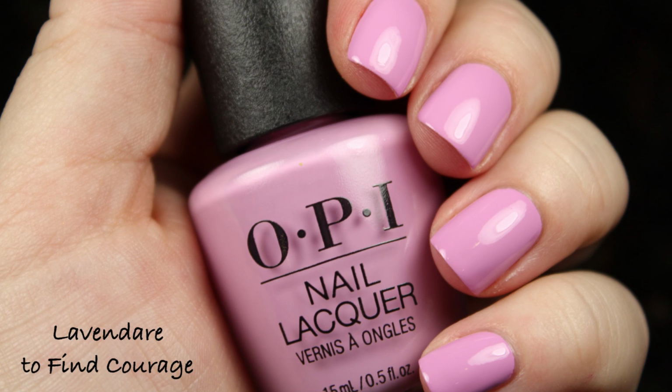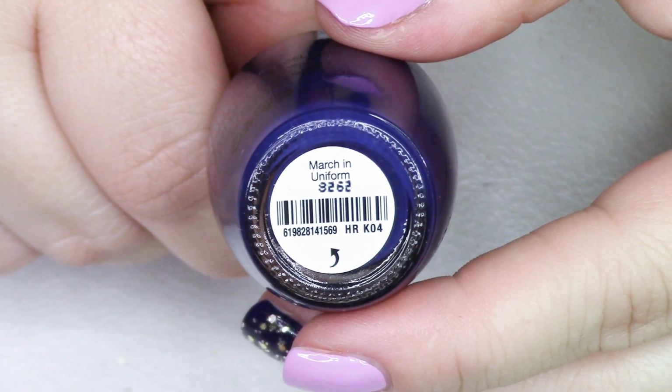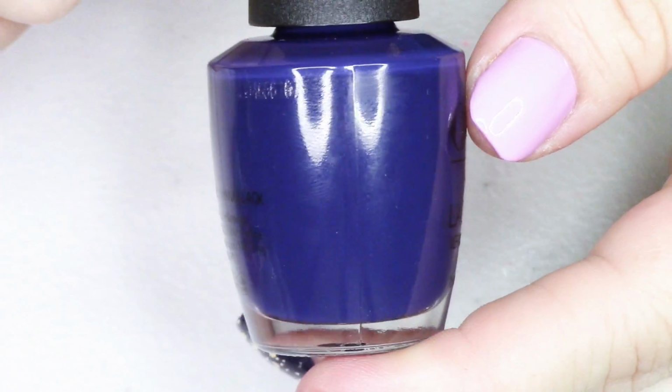Lavendare to Find Courage, definitely a favorite for me as I love purple and I love all of these shades here that I'm comparing it to. It's just fantastic. Definitely a top pick. This next polish is another top pick. I loved it. It's March in Uniform.